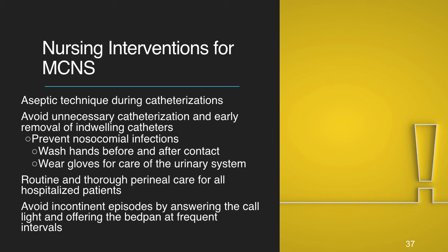Also, routine and thorough perineal care for all hospitalized patients. You want to avoid incontinent episodes by answering the call bell and offering the bedpan at frequent intervals.